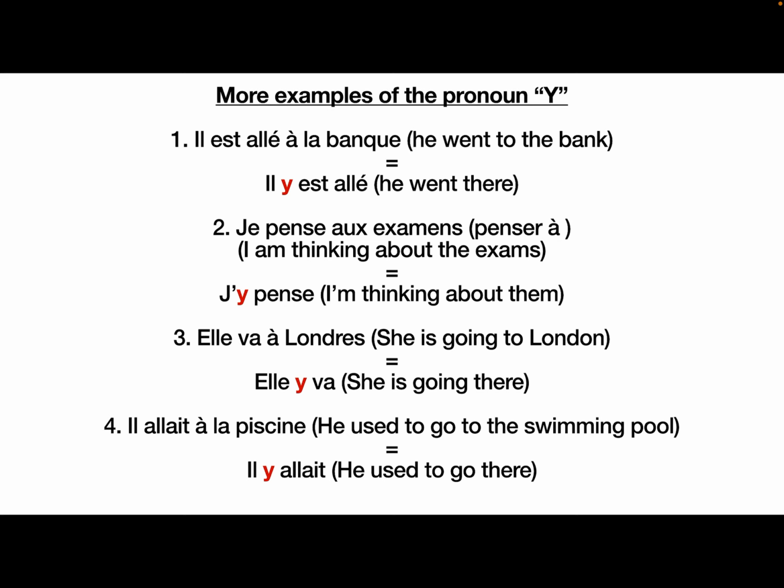Elle va à Londres. She is going to London. She is going there. So you're replacing à plus a thing, or à plus a place, I should say. So that's the pronoun Y. So put it before the verb. Elle y va. Il allait à la piscine. He used to go to the swimming pool. He used to go there. So you're dropping à la piscine. You're replacing à plus a place with the pronoun Y. Put the Y before the verb. Il y allait. He used to go there.